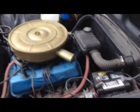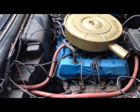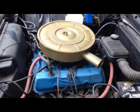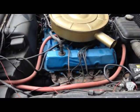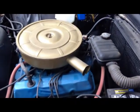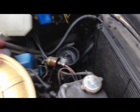All right, here we go, a little cold start action. Come on, baby. There we go. Sounds a lot better than it did last week. Nice and smooth. See the pump doing anything funny? It's not puking.